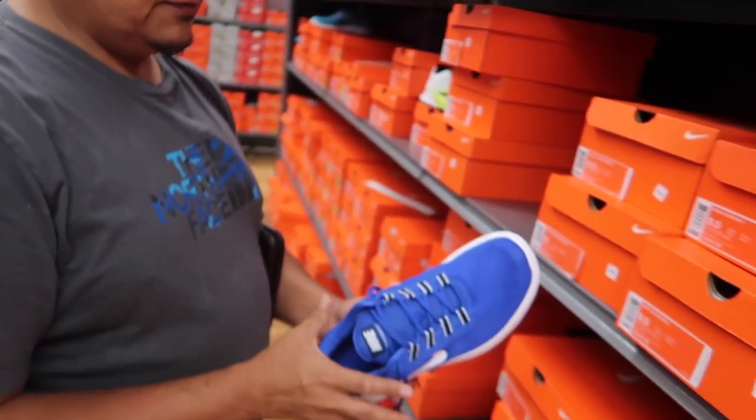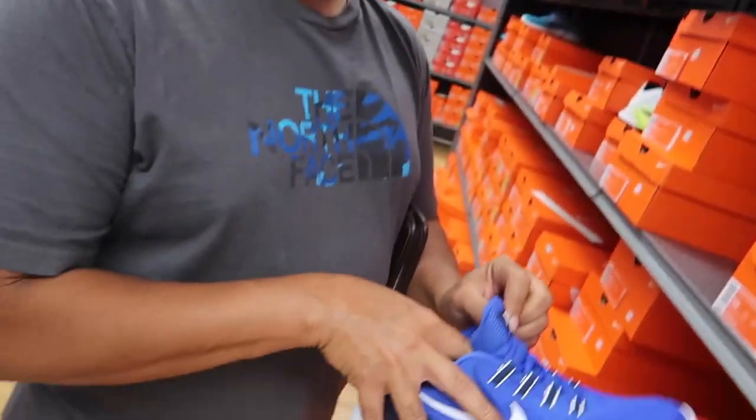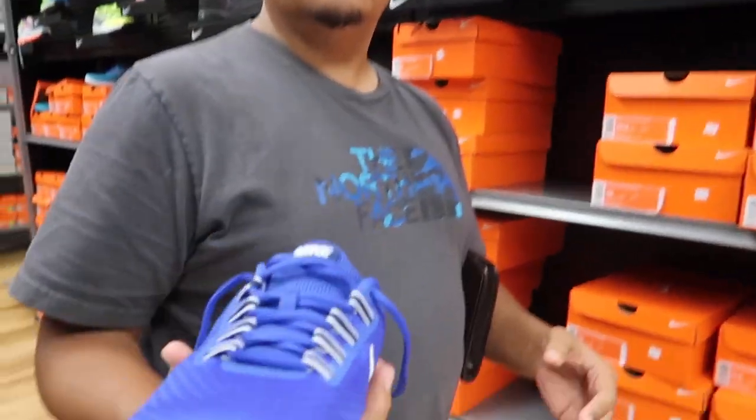These feel really light. You know what these feel like? What are those first shoes that you got me? The Roshis. The Roshi runs. That's what these feel like, and they're Nike. Look how light they are. Yeah, they are pretty light.